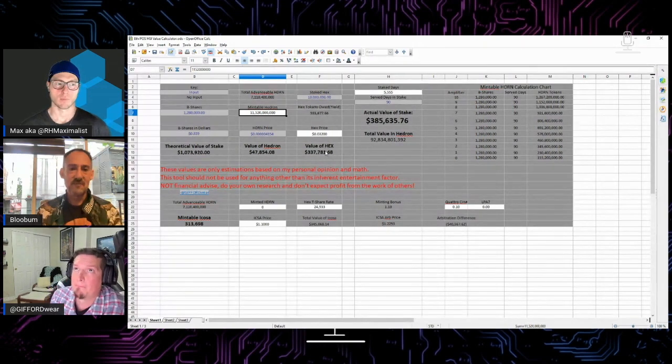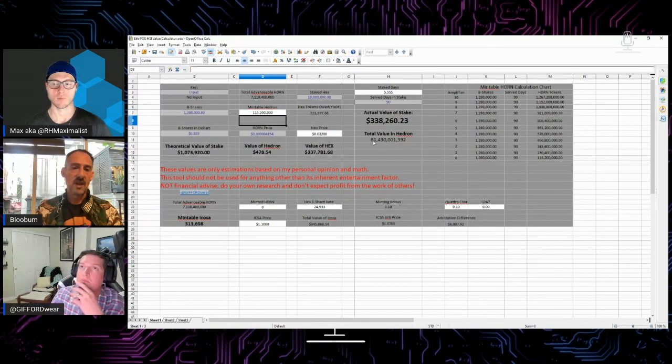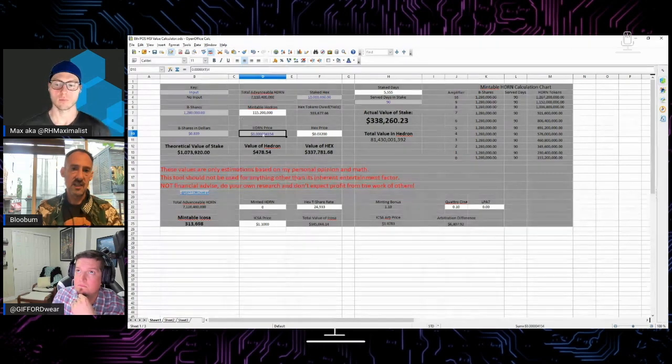Now the nice thing, let's get to the alpha. The nice thing about this spreadsheet is that you can adjust the Hedron price and the HEX price. Let's say, for argument's sake, that the HEX price does a 2x or drops a 0. And if we put in the Hedron price as 0.40 and a 1, how does that change the value of the stake?